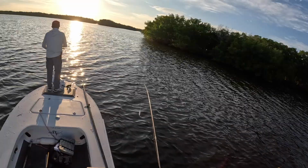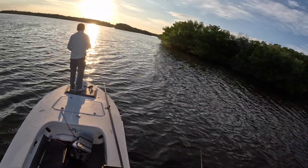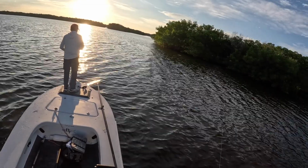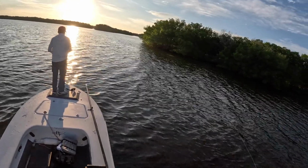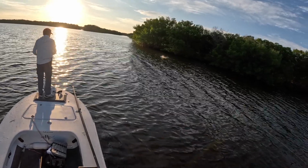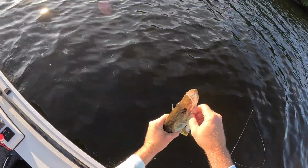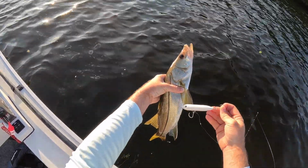Heck yeah. So this is a little bit later. The sun is now starting to get up. We're starting to see the sun and we're starting to have shadows. This is the point where topwater is going to be less effective. And so instead of the topwater with rattles, I switched to this new prototype that doesn't have rattles. And this is where I got onto my second snook of the day. Not a giant one, but still a lot of fun.